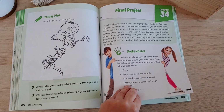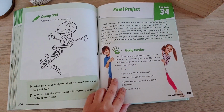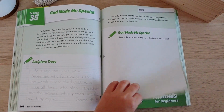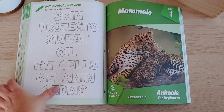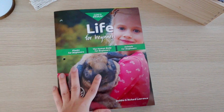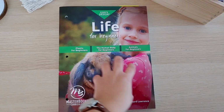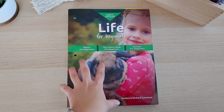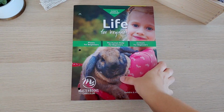And then the final project, which is a body poster. That's interesting because you'll see why in just a bit. And then it goes into animals and mammals and everything. And so we're only going to use that section for right now. But I know in CC, we learn about mammals and animals in another cycle and plants in another cycle. So I can use this book for a few different cycles. And so that's going to be really good. That was a pretty good investment.